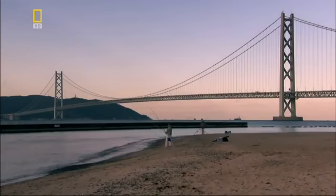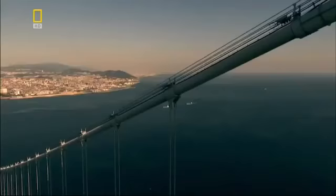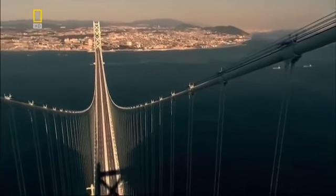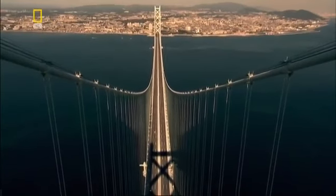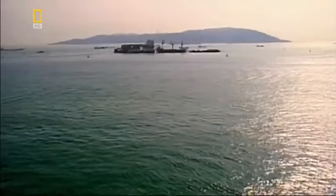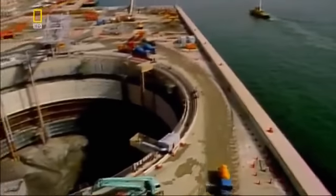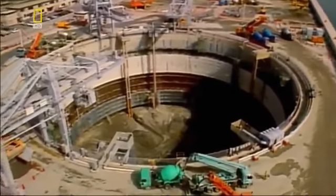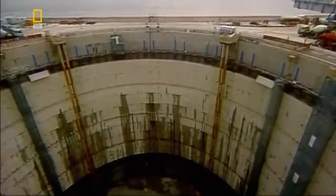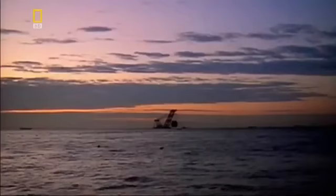In Japan, engineers face an even greater challenge when anchoring the Akashi suspension bridge. Instead of chains, the Akashi uses colossal cables. But unlike Menai, there is no solid rock to secure them into, so they must build an anchor point on the shoreline. First, they dig a hole for the foundations, a very, very big hole, and fill it with over 230,000 cubic meters of concrete.